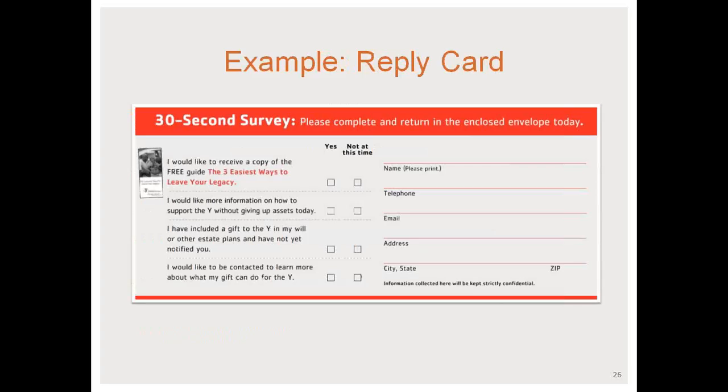So here's one of Stelter's reply cards. This is a 30-second survey that we use, and this is usually inserted in a brochure or something else that the donor would receive. And they get a little gift if they return it, so there's a little incentive there. But it asks the donor if they would like more information or have included a gift already in their will, or would like to be contacted to learn more about making a gift.